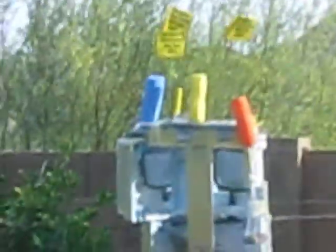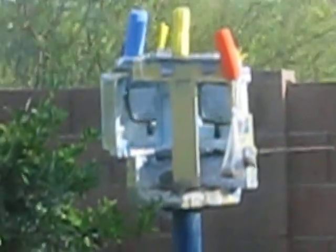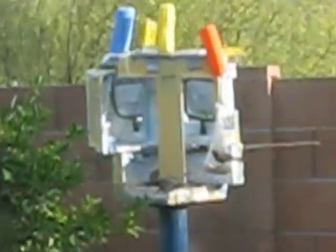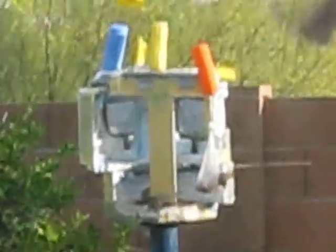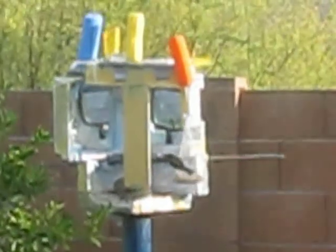Now I'm going to show you my birdhouse. This is Gene's birdhouse. If you haven't seen it in the other parts, this is constructed of styrofoam and wood. And you can see the colors on top. I'm an artist, as I said, and I just love color.